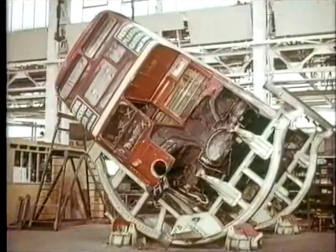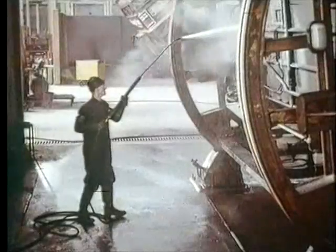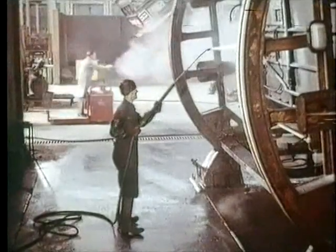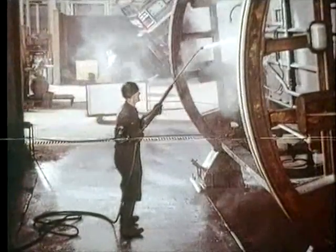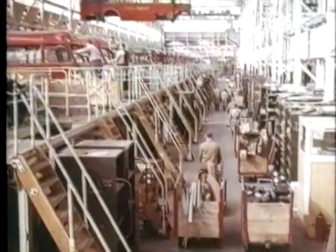First, it loses its identity. It's rotated like a toy on this inverter. 3.5 years accumulation of oil-bound road dirt is pressure hosed away. Everything must be progressing continuously towards the reassembly. The Routemaster was built with Aldenham in mind.